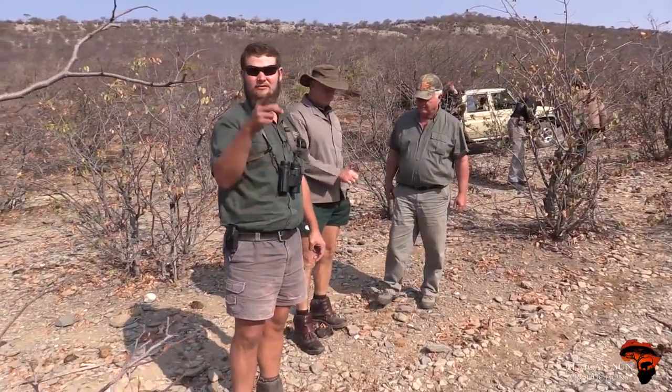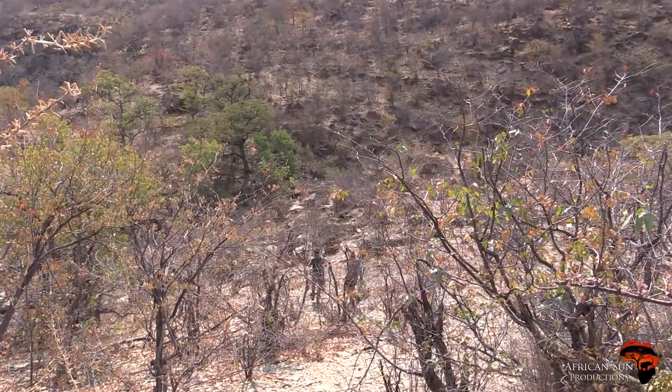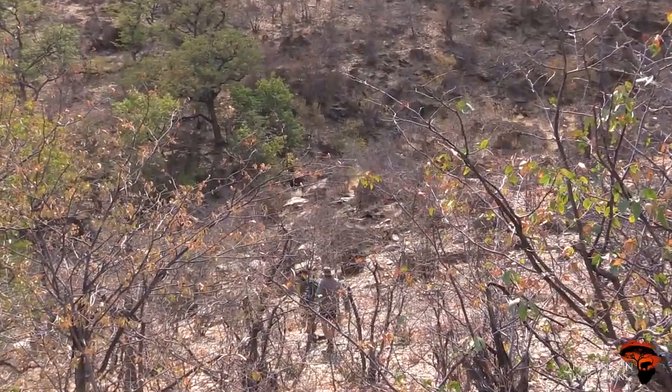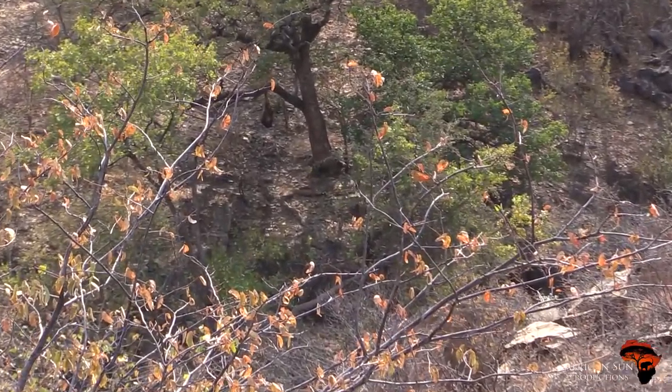Stopped here now. This is our first bait in Urupupa area. There was a honey badger here 2 days ago when we got here. So Danny said he saw a young or female young leopard track back there. The bait is just down here. There's a water spring just down here. So let's go have a look.